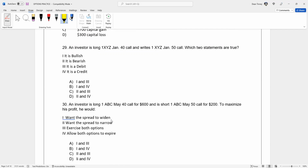An investor is long a January 40 call and writes a January 50 call. Okay, so a lot of ways again to proceed. I'm going to get out my tool here. I told you what Dean likes to do. What Dean likes to do is untestable, but I told you what I like to do. And what I told you I like to do is say, okay, what am I looking at? That's a choice to buy the stock at 40. And this is an obligation to sell at 50.